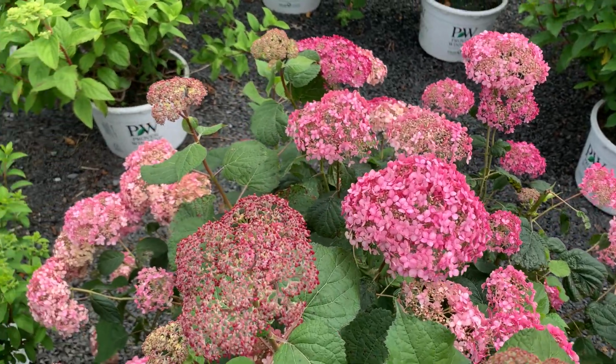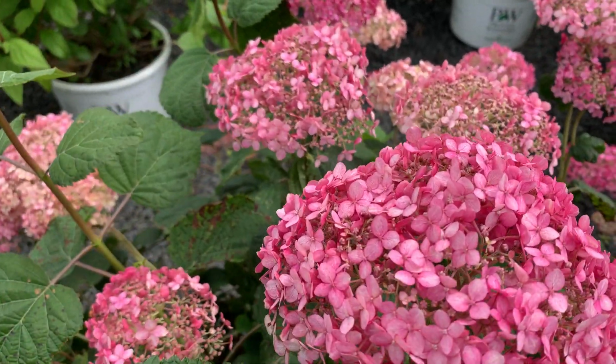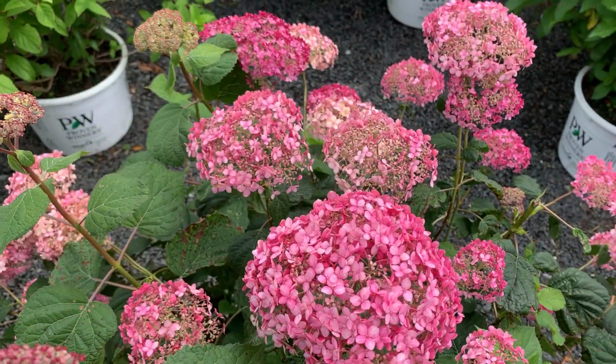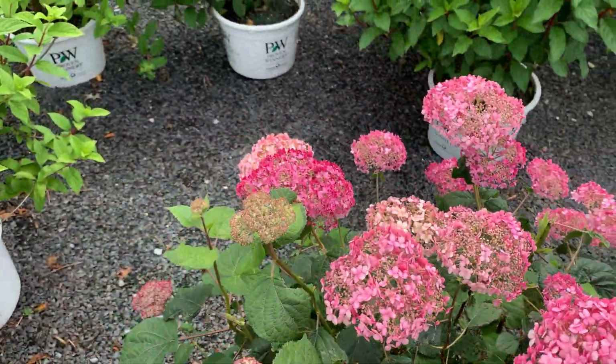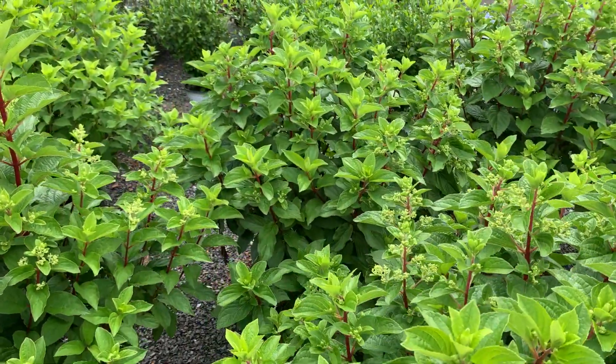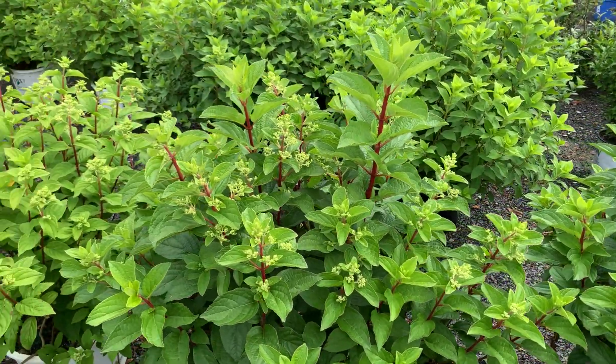It's really very delicate, huh, Len? The flowers? It looks it when you go close up, but from a distance, it's just loaded with flowers. Yeah, it is. And then here we are. This looks like Limelight, or is this Firelight? This is a Fire. No, this is Pinky Winky. Pinky Winky. There you go.